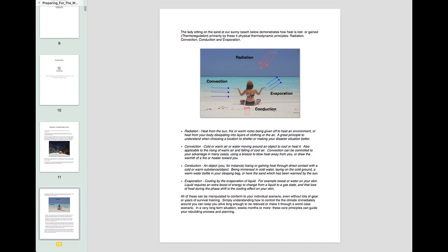or heat being given off or dissipating through layers of clothing from your body into the air. This is a great principle to understand when choosing a location to shelter or making your disaster situation better.